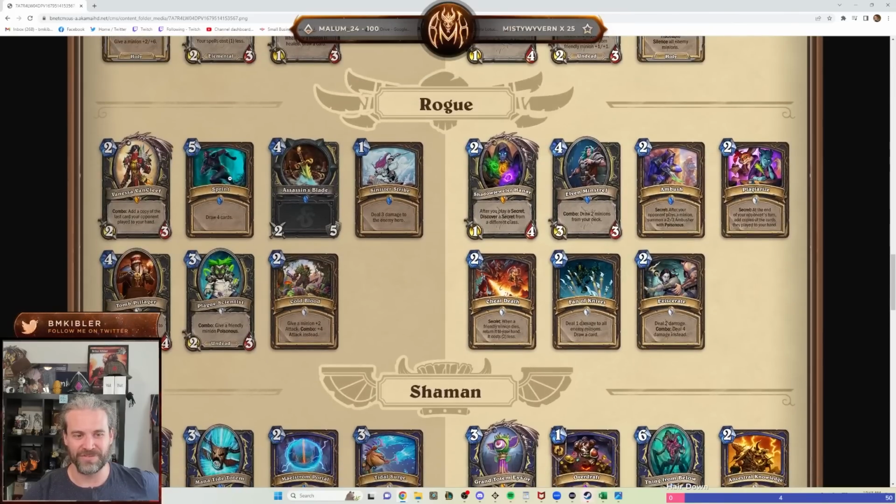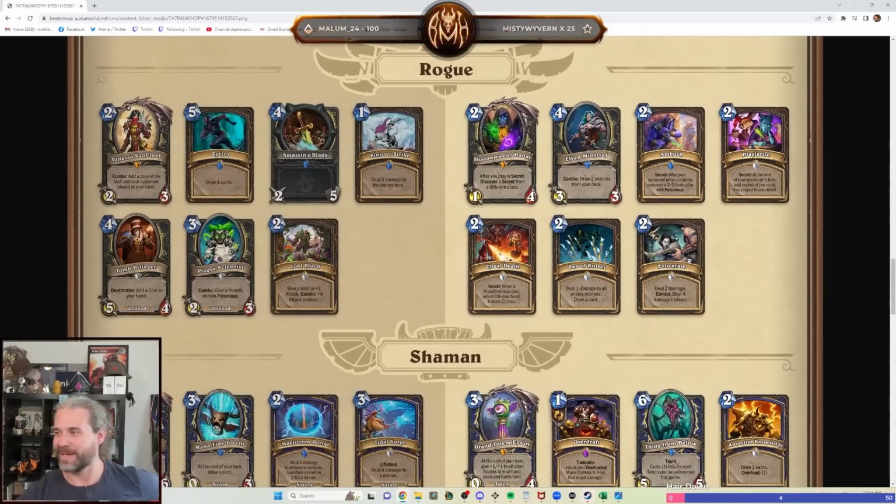The only one of these that really saw any significant play was Sprint. Vanessa occasionally, but Sprint was really the only one that was ever a core component of any decks, and is now largely invalidated by Concoctions giving you access to the same thing, so you don't need to play Sprint.